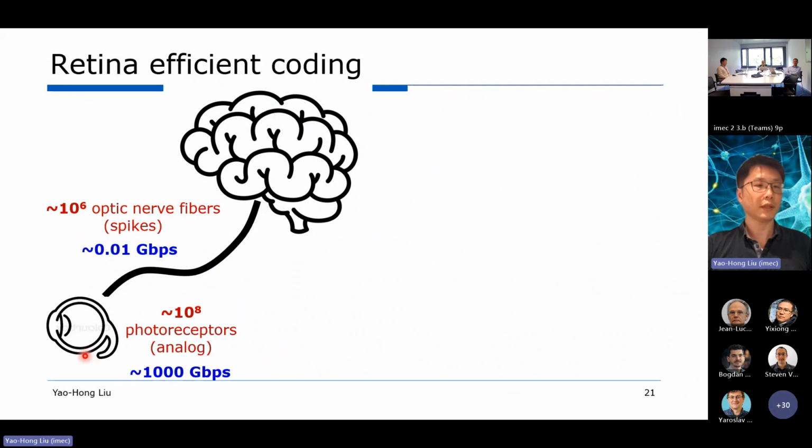So here, let's say this is a retina. We already mentioned we have around 100 megapixels of data, and if we do the calculation, it's an analog input. So we take sunlight, and if we do the equivalent data rate, it's around 1000 gigabit per second. We already did an estimation before.